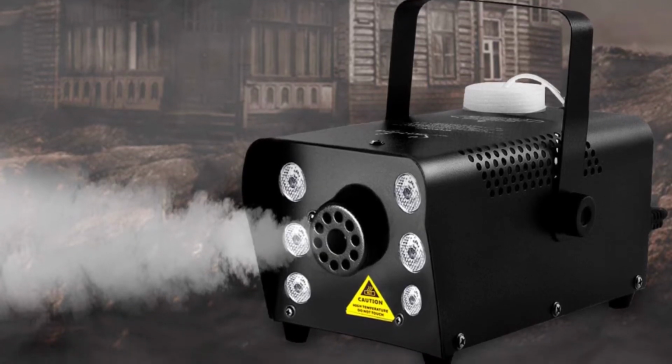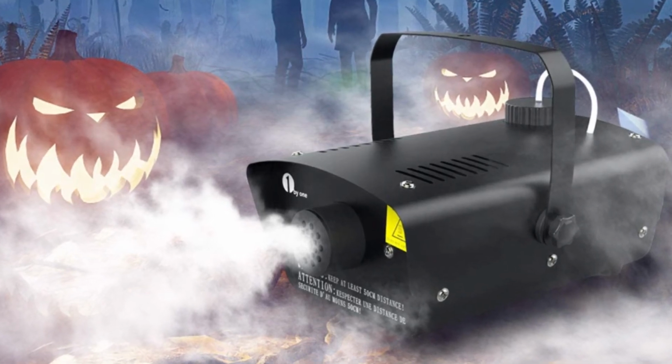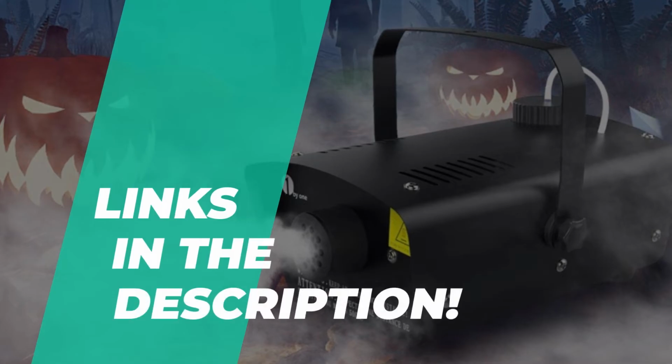Whatever your reason is to buy one, it is never easy to find the best fog machine. So if you're interested in buying one, we can help you out with some of the best in the business.